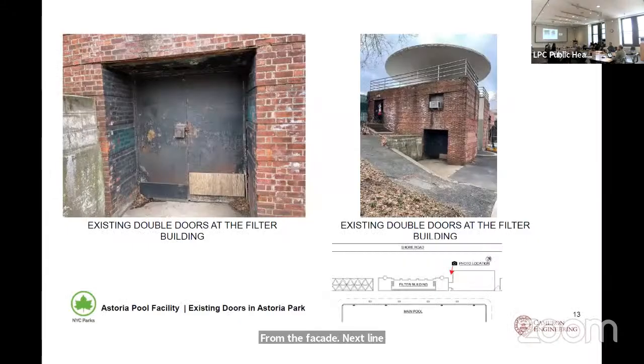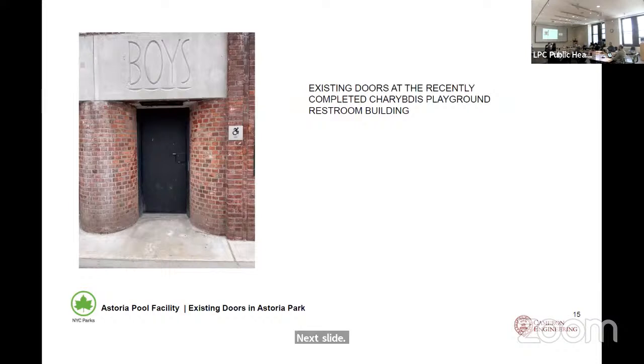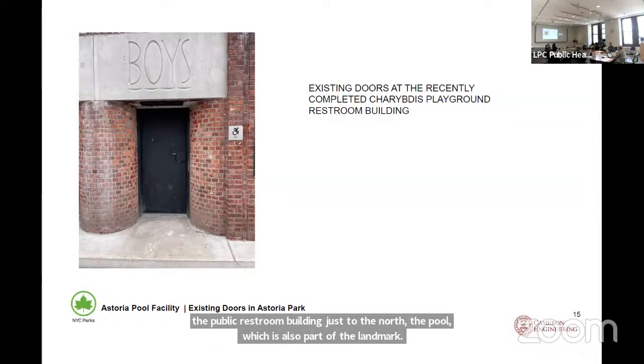These are just some images of the doors that exist on the facility. They're all standard black steel doors. Next slide. Next slide. This was a door that was recently installed at the public restroom building just to the north of the pool, which is also part of the landmark site. Next slide.